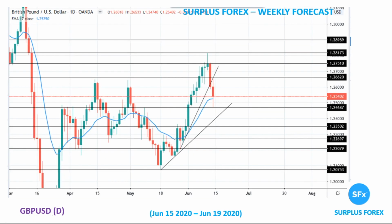On GBPUSD, once again we see that it's broken the downtrend line from here on a daily time frame, though it's sitting above the EMA 17 and falling through to the next trend line, currently sitting at 125.40. I expect it to fall further from here, as I'm bullish on the US dollar.